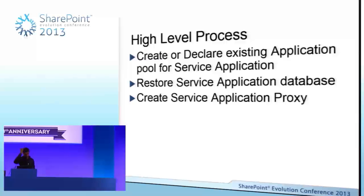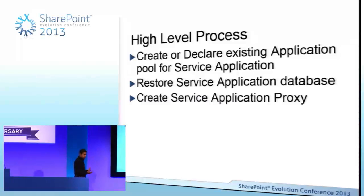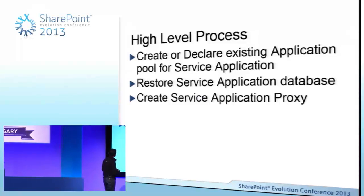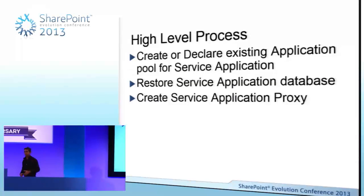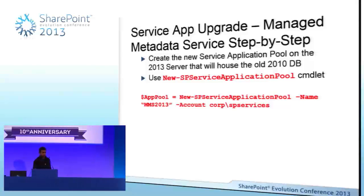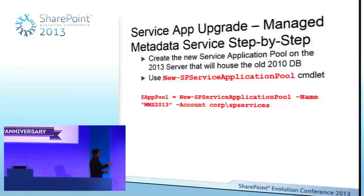So the high-level process for that: you need a service application pool, obviously, for each of your service apps. If you're using a shared one, you can do that. Create or declare that existing pool, restore the database, and then create the proxy, which connects the database to the service app. The commands involved use PowerShell. You have to use PowerShell for this, obviously. So you have your application pool created, and then use the command. For example, in this one I'm creating the managed metadata service application. You pass in the application pool parameter and the account, called SP services.